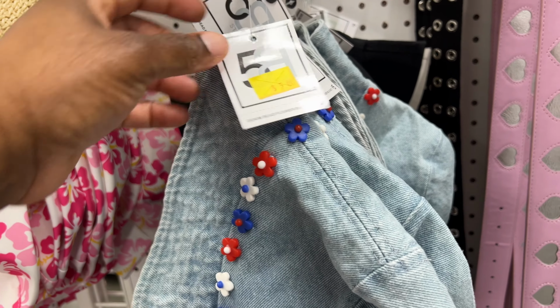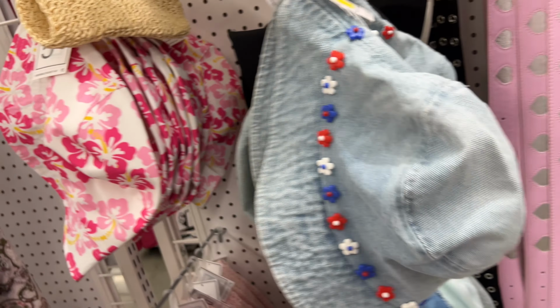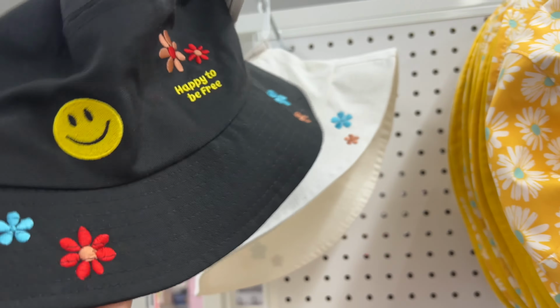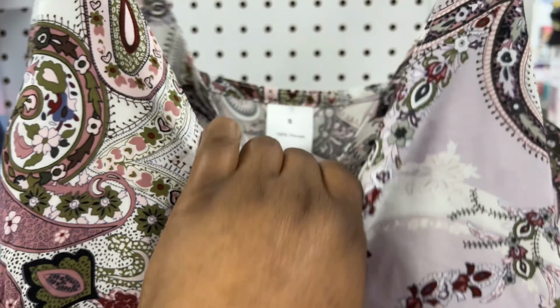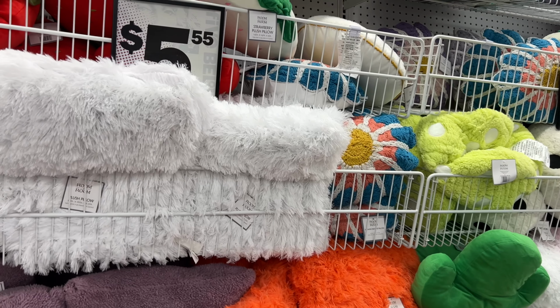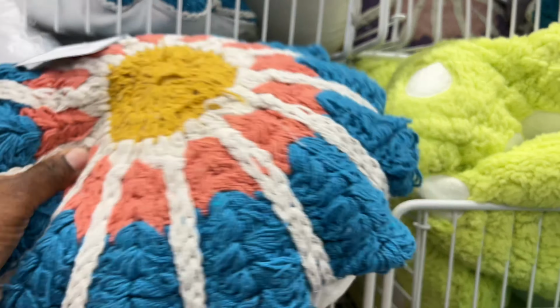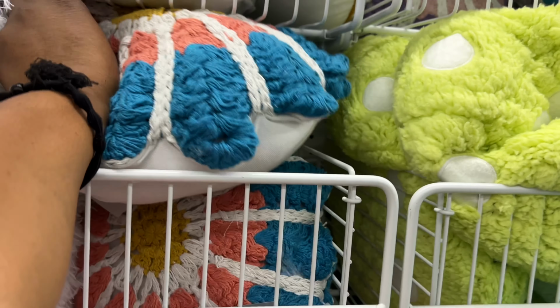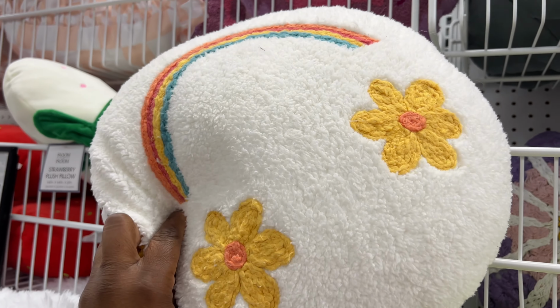Denim bead flower bucket hat. Look at this, this one's cute. And they have the floral ones. And this one with a smiley face, happy to be free. Mm-hmm. Boho dress for $5. Look at that. Large, small. They have some cute plush pillows. They're $5.55. There's a cactus right here. That's cute. Look at this one, it's a flower crochet. And then they have another one over here. And this one's cute also. Happy pillow.